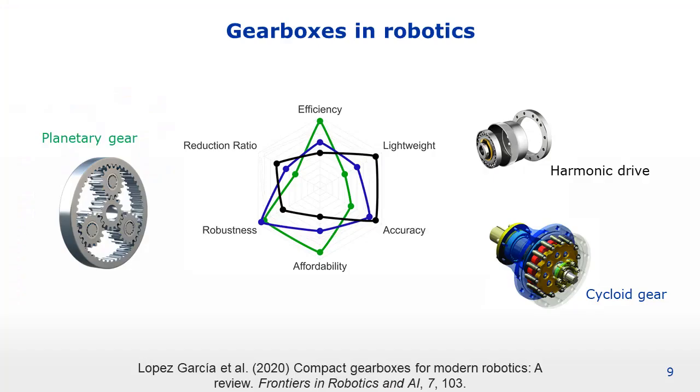Typical gearbox technologies that are being used in robotics are harmonic drives, cycloid gears, and planetary gears. You can find an overview of the pros and cons of these gearbox technologies in our review paper that we recently published last year in Frontiers in Robotics and AI. The reference is at the bottom of the slide.